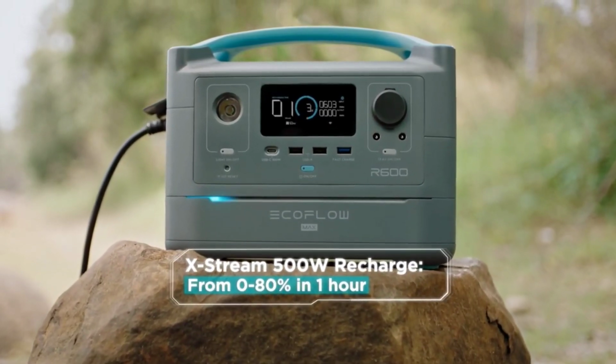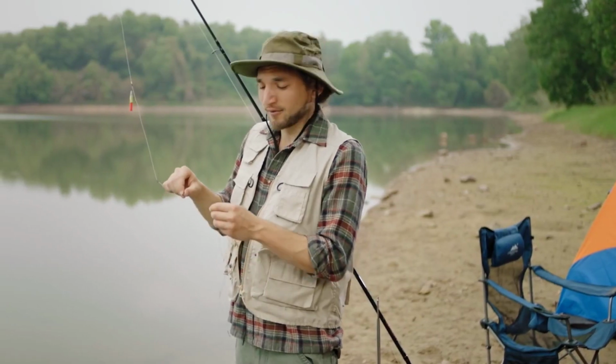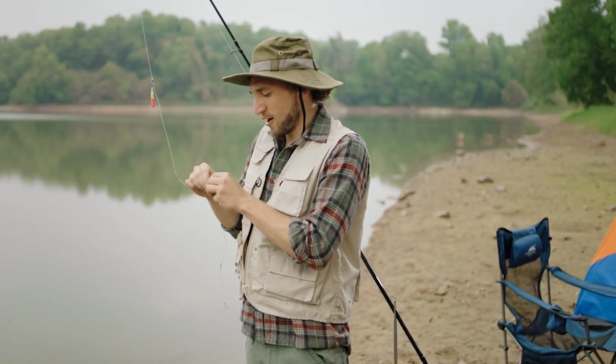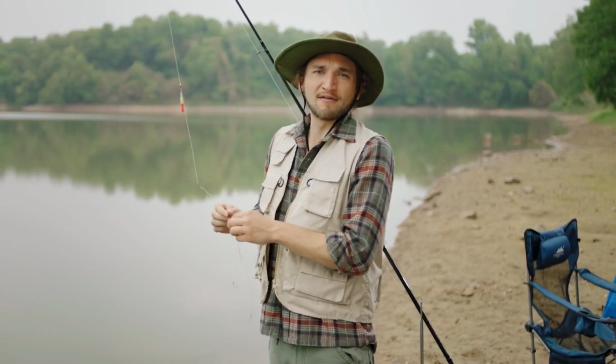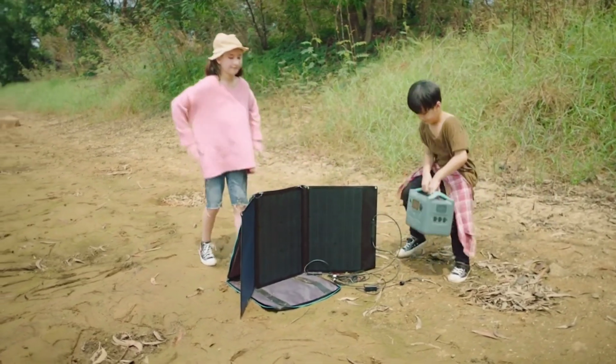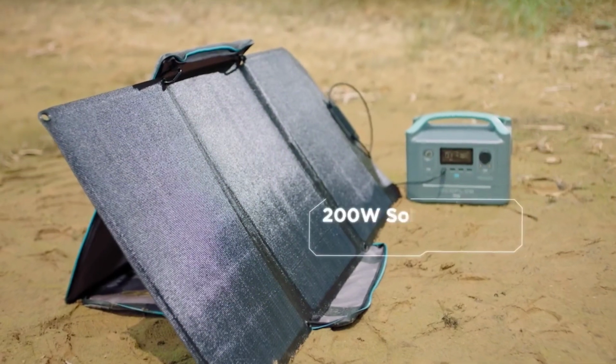That's all well and good when there's an outlet around, but Mother Nature rarely affords us such luxury. So when you're out and about, put on an eco-friendly face, because with its 160 watt solar panels, R600 recharges in just 3 hours of direct sunlight.